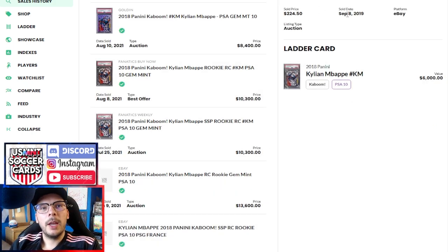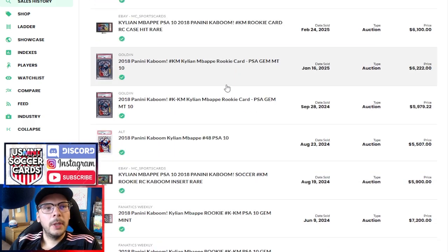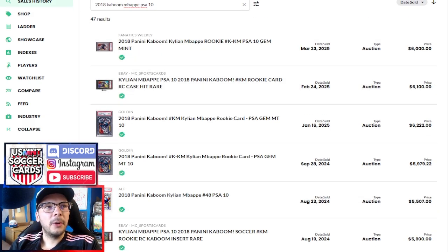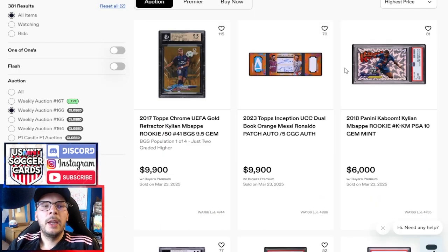But back in September 8th of 2019, this was a $220 card. So, just before the booming days of 2020, if you would have bought this, you'd be up 30x. So, while it might be down half from the peak, it is up 30x from 2019, and so it's finding its spot somewhere in the middle, seemingly. We'll see where that ends up.